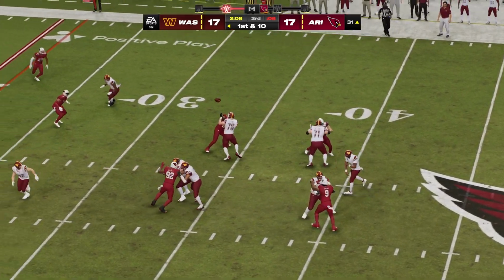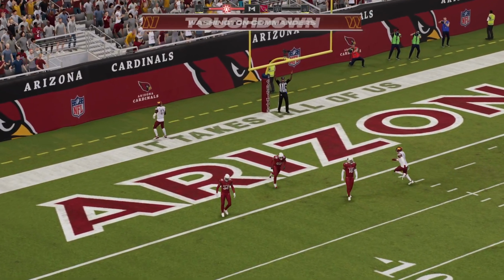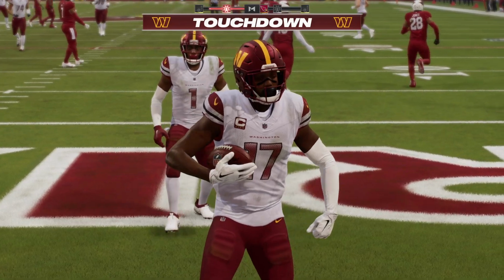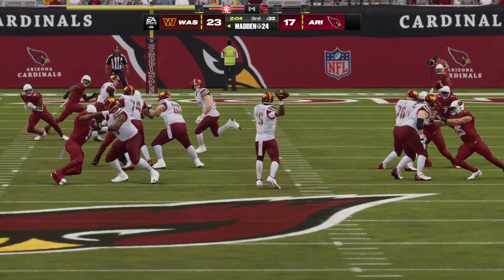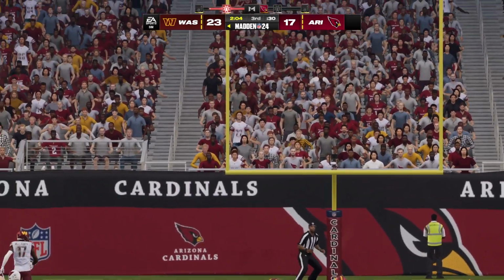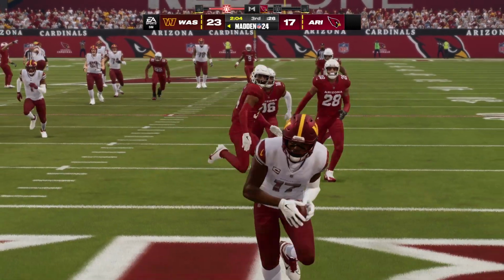Operating from the gun, Daniels. And that is caught. Touchdown, Washington. Terry McLaurin, his 2nd touchdown of the afternoon. And the Commanders have scored again in this third quarter, this time to move out in front.